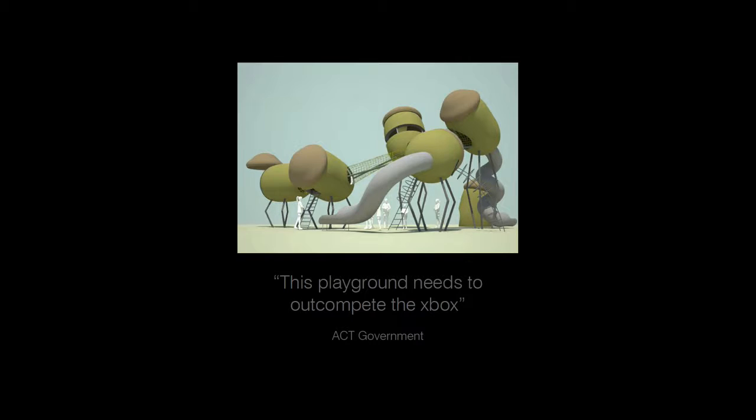So after the visitor centre was constructed, the client, the ACT government, was very keen to develop a playground to engage families with children and encourage activity within the site. I guess they were worried that the forests perhaps weren't exciting enough for little kids. So the client said okay, but basically whatever playground you design, it must outcompete the Xbox. That was the brief.